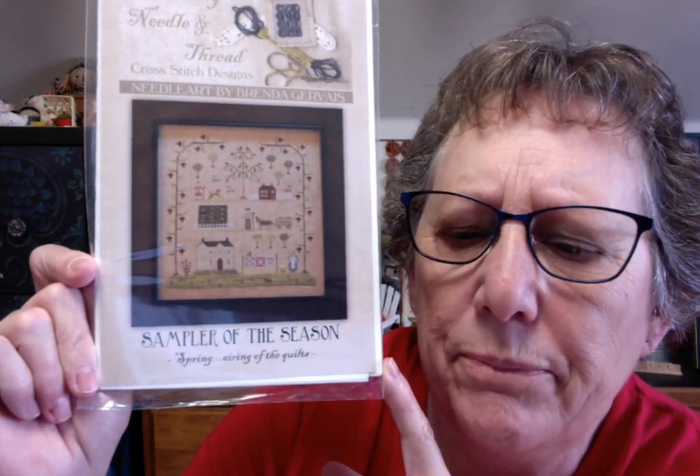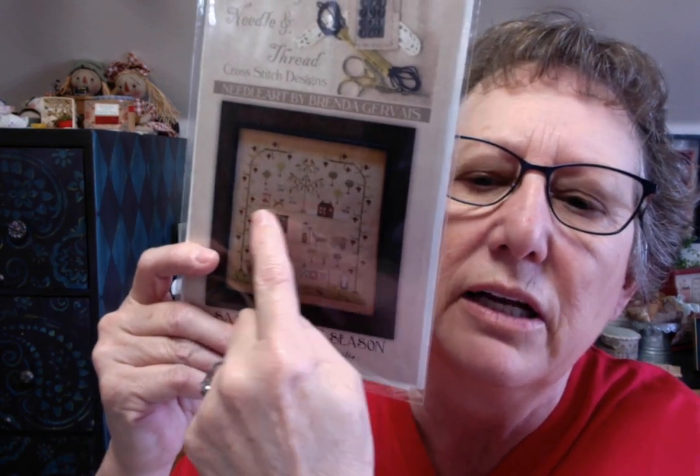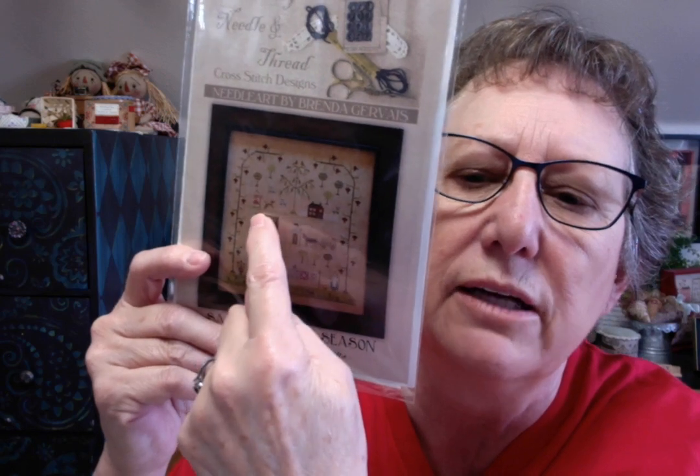And there, it says spring, airing of the quilts. So they have the quilts out on the line here, and a house. And I love the little horse and wagon, and the ladies out here in the garden growing strawberries. And then there's another little house and a lady and a dog, and I think she has a hoe. And there's those little trees. It's just adorable. So I've got to get all these made. Make all the Brendas. I bought them all, now I need to stitch them all.